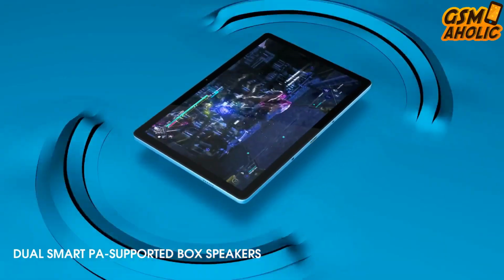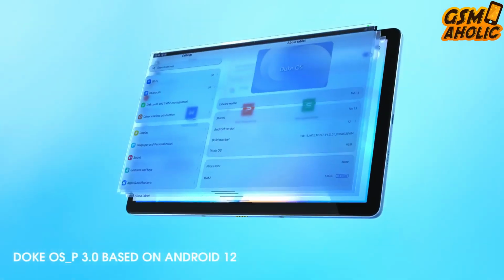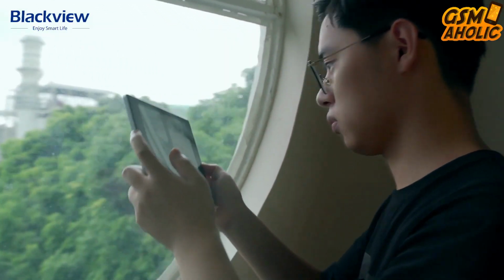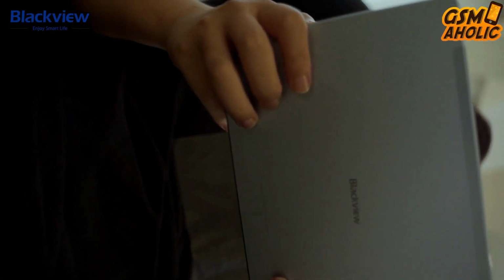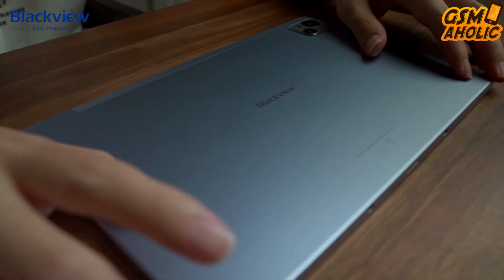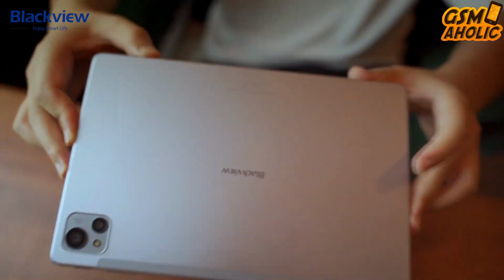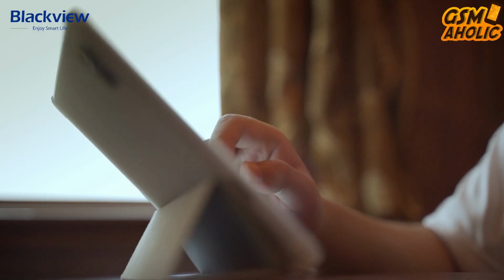For optics, the Tab 13 is expected to house an 8MP Samsung front camera and up to 13MP plus 0.3MP rear cameras, coming with an aluminum alloy back panel and flat frame, and only 7.7mm ultra slim and 450 grams, maximizing portability to the fullest. Among all the great advantages of the Tab 13, what surprised us most is naturally its lower than average pricing point.